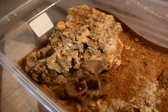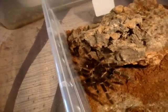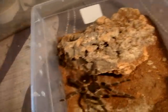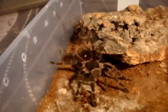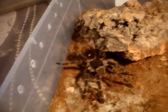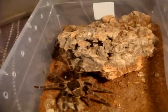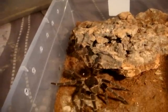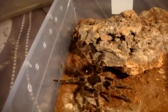Try to put it close to her leg. Yeah, definitely not a tea I tried to mess with. Yeah, a little bit hair kicky. I find the fracta to be more defensive than the parahibana. Mine aren't so bad, but this one, ooh. A little bit over the top, but not as much as the Cancerides, Haitian brown bird eaters.